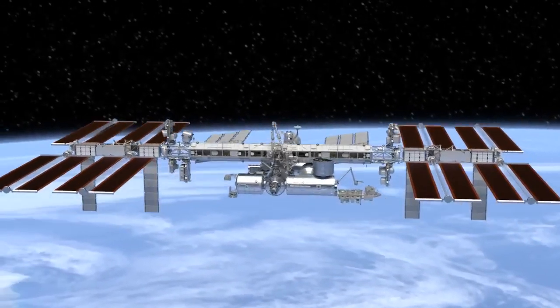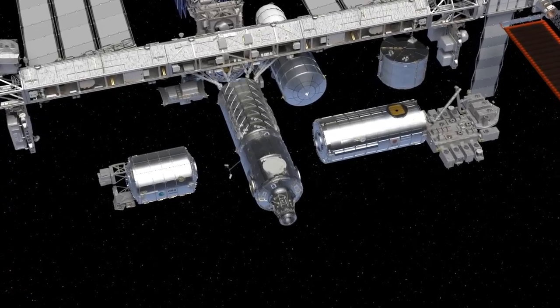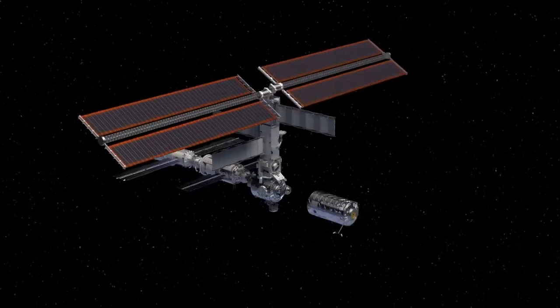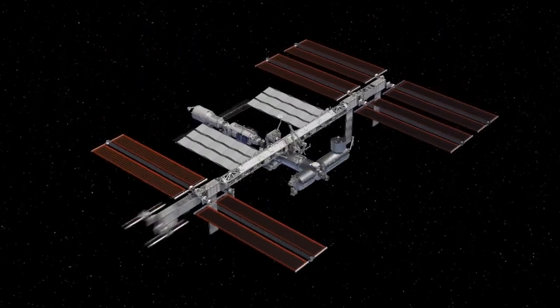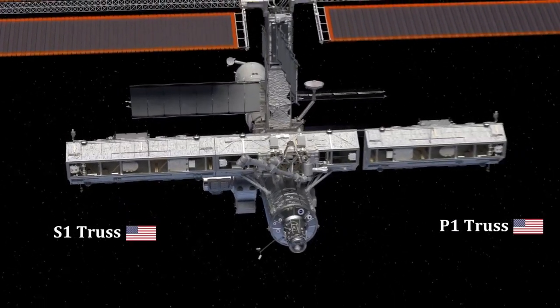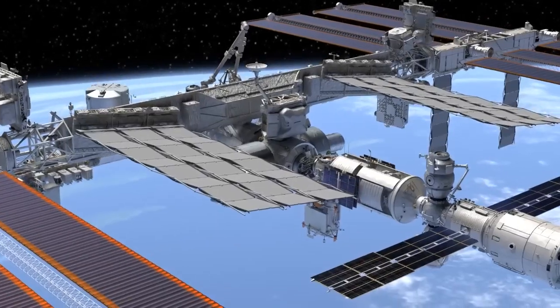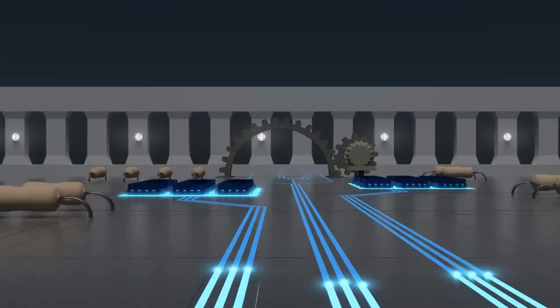The International Space Station is the largest man-made structure in space. It was built in pieces and then launched into space and assembled in orbit. In this video, I want to give you a detailed look at the station. We're going to look at each module in the order that they were assembled. We'll look at the countries involved and the future plans for the station. So if you're ready, let's go build a space station.